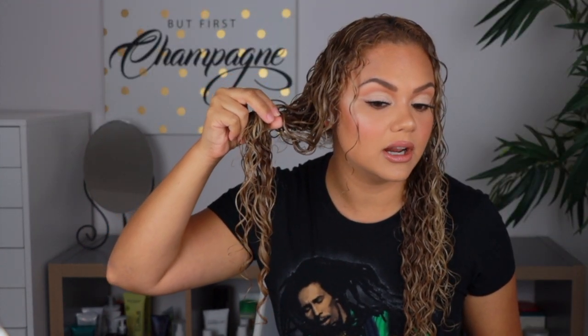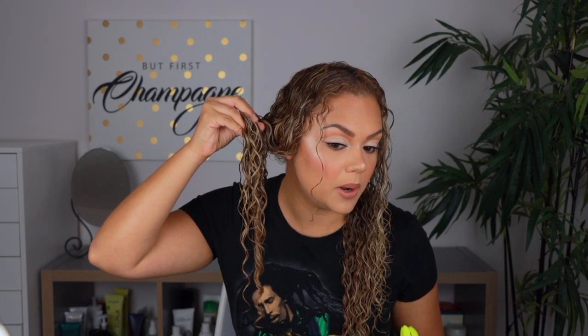Okay, so I know I just started diffusing, but I wanted to show you guys how my hair is clumping up on this side. It wasn't like this a couple of minutes ago, but just with the movement of the hair dryer moving around, all the curls are clumping up even more. Whereas this side is still very much separated. So, very interesting. I'm just going to diffuse one side and then the other. I'm gonna do the side without the Denman brush first and then the Denman brush side.